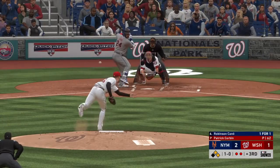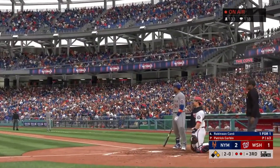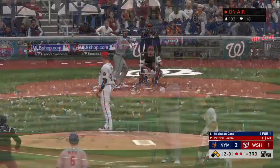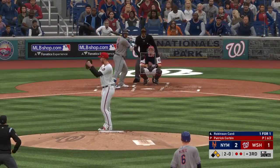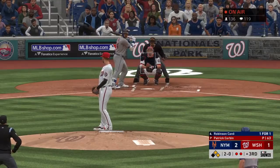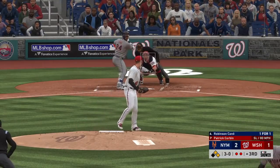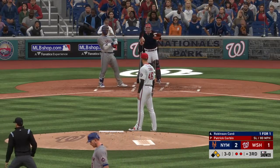One and 0 count. The pitch. 2 balls. No. Got to find a way to execute either a good fastball down and away or flip something off speed for a strike. You cannot miss over the heart of the plate in these situations. The hitter is on high alert. The 2-0 pitch. Too tight with that one. 3 and 0.